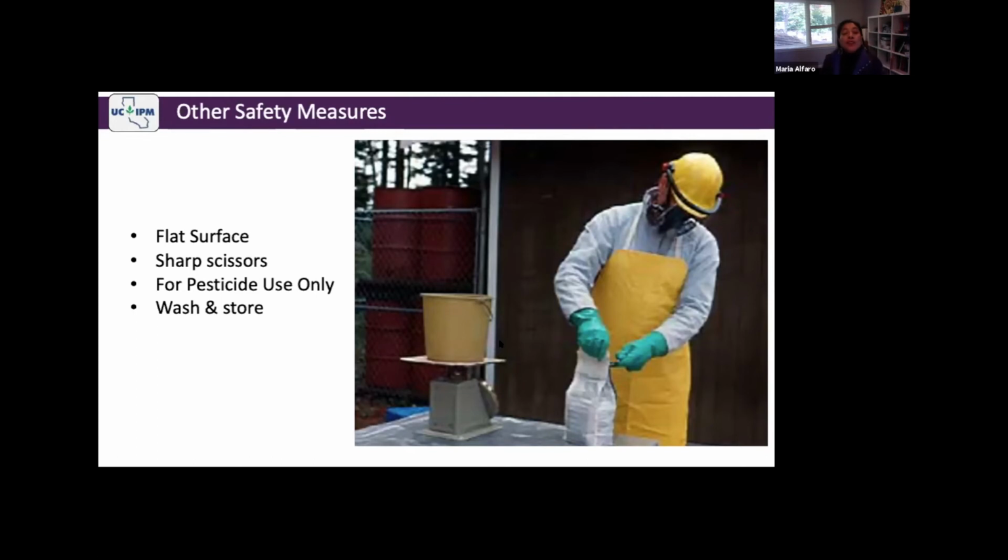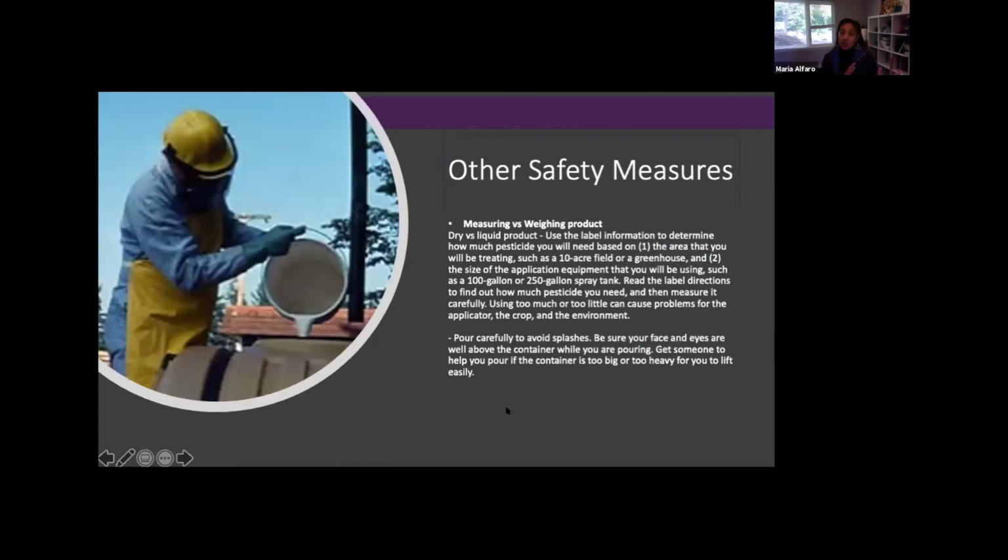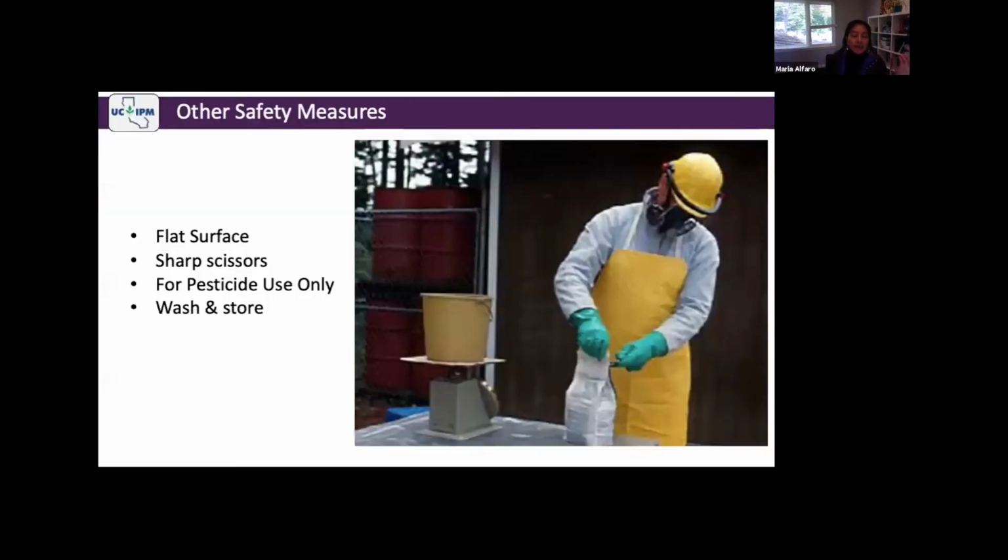Okay, I want you to take a quick look here to the left of this individual. There is a scale, and that is going to be important because the next point I'm going to make is about weighing or measuring a product. Okay, we're talking about when you have a dry product, you're going to weigh it. And some of you might be saying that is very obvious. Well, we also have to keep in mind that a lot of the people that we may be working with, especially in ag, but maybe not just.